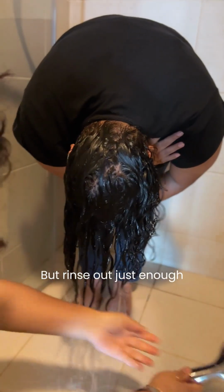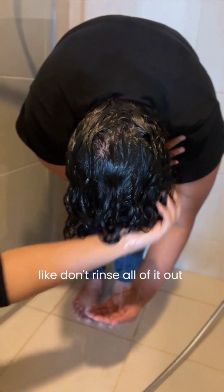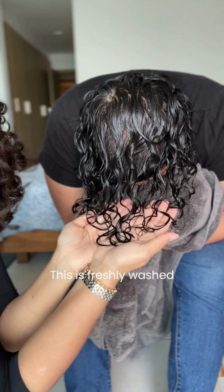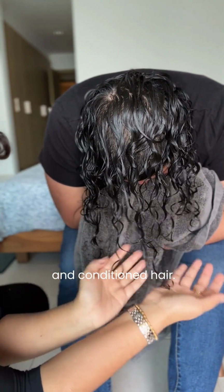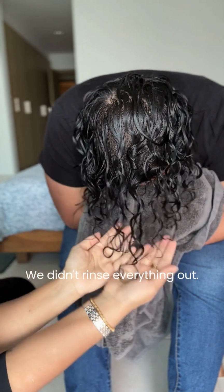But rinse out just enough. Like don't rinse all of it out. Just to lock in. So now you don't have to do anything. No brushing, no finger coiling. This is freshly washed and conditioned hair. We left a tiniest bit of conditioner in. We didn't rinse everything out.